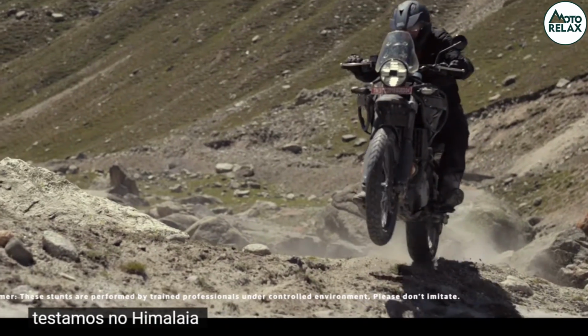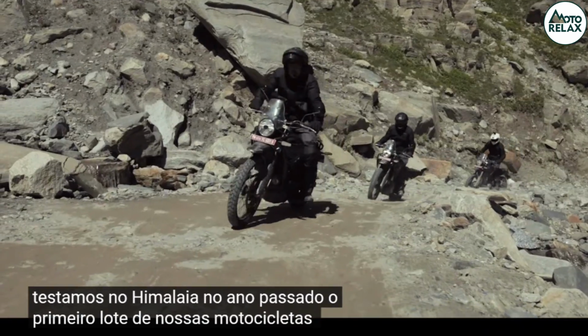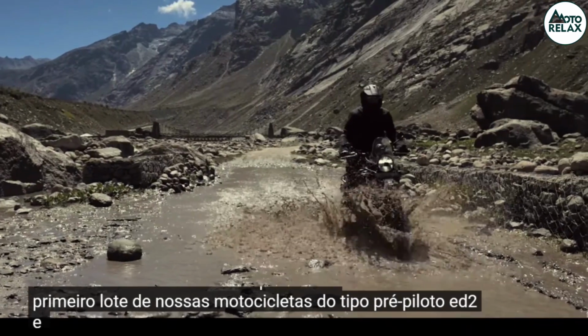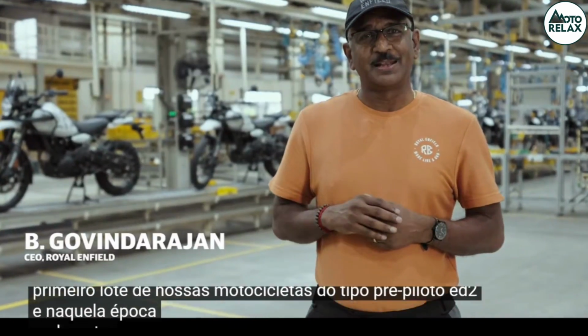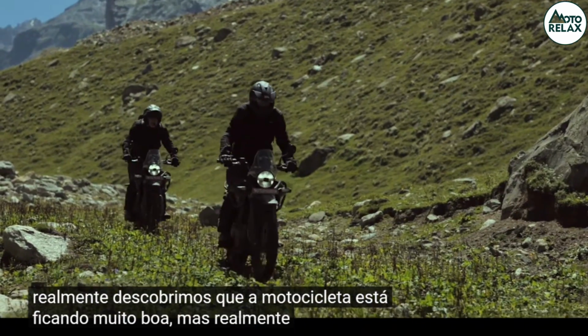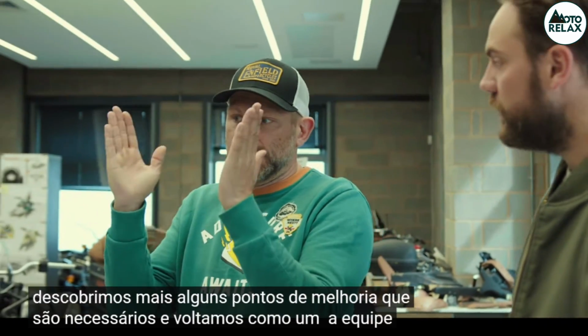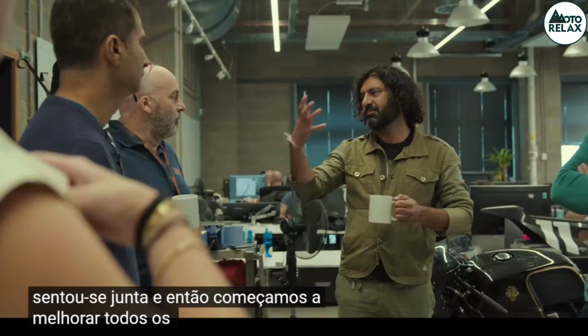We tested in the Himalayas last year the first batch of our ED2 pre-pilot type of motorcycles. At that time itself, we found that the motorcycle was coming out very nice, but we also found some more improvement points which were required. We came back as a team, sat together, and started improving all the points.